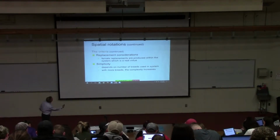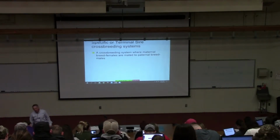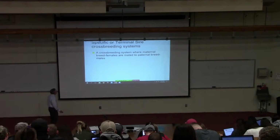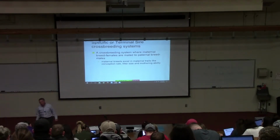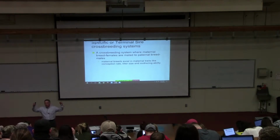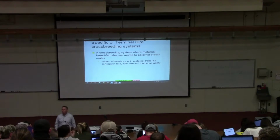No? Okay. So specific or terminal sire. This is the other approach. Has a different focus, a different priority. It's a crossbreeding system where the maternal breed females are mated to paternal breed males. And by that, I mean we have female sides of our cross that are excellent in female attributes. They're fertile, high conception rates. If they're a litter-bearing species, they have the right litter size. They're good moms. So everything that makes the reproductive fitness of your system better, that's what you're going to try to pick up through your maternal breed.